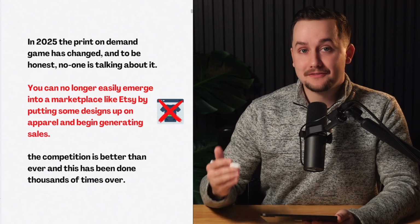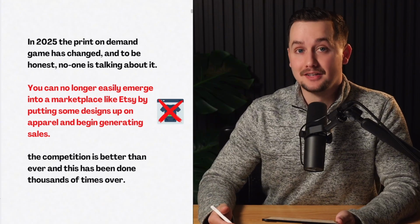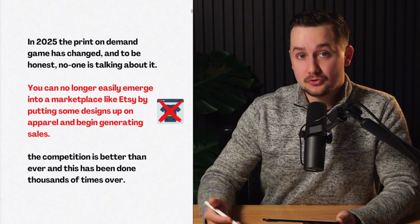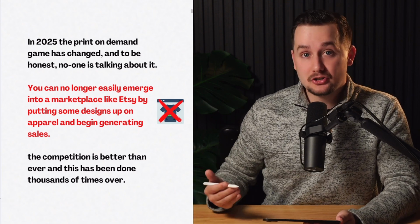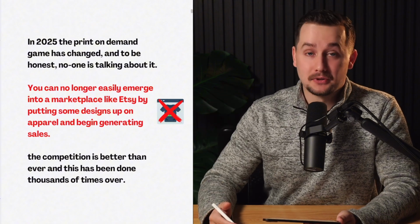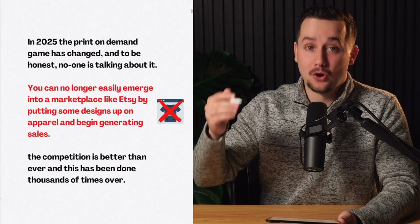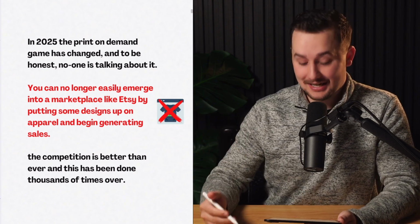In 2025, the print-on-demand game has changed, and to be honest, no one's really talking about it. You can no longer easily emerge into a marketplace like Etsy by launching designs onto apparel. The competition is way too solidified at this point in time, and that has literally been done thousands and thousands of times over and over and over again.